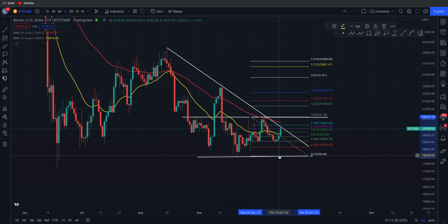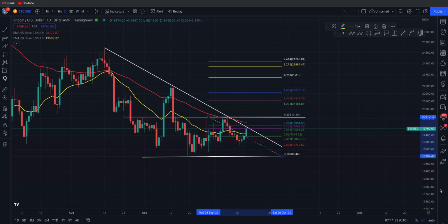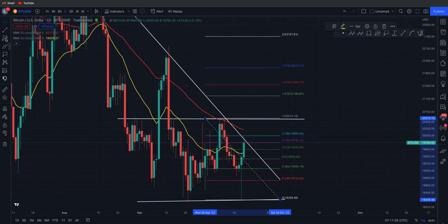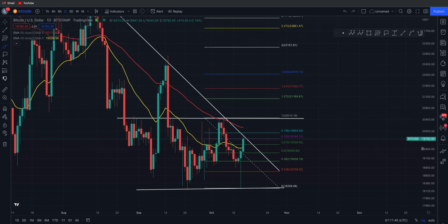So from this low that we put in yesterday, retracing back up to this 20.5k, that's our resistance point. Right now you can see that we're running into the 0.702, and this is acting as resistance right now. You've basically wicked shy of the 0.786. So what we need to see here to get confirmational breaks is to come up, fall back to support, hold the low, break out, hold as support, and then start to tackle this 20.5k.